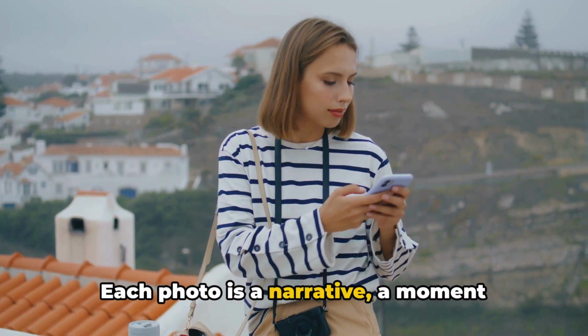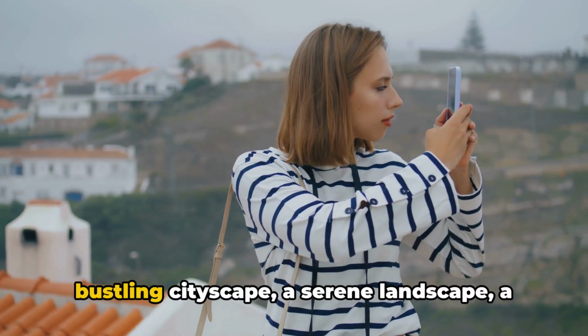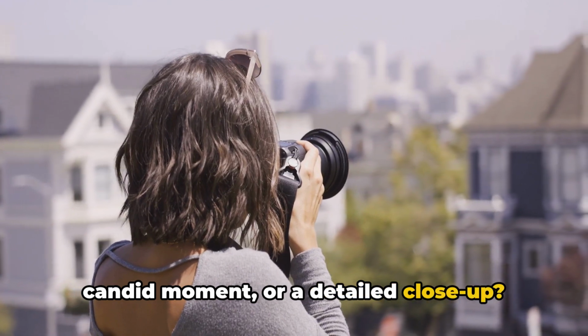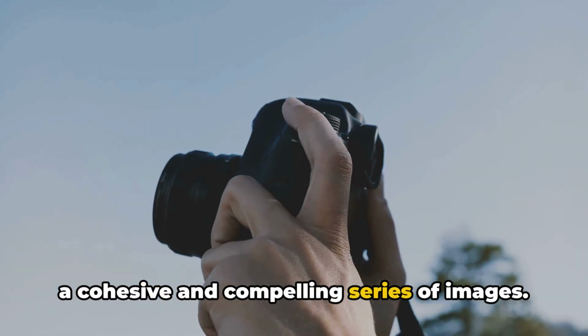Each photo is a narrative, a moment frozen in time. What do you want it to say? Is it a bustling cityscape, a serene landscape, a candid moment, or a detailed close-up? Plan your shots around this narrative for a cohesive and compelling series of images.